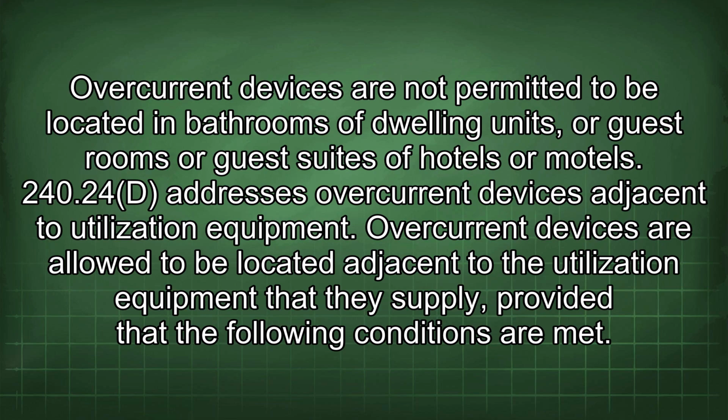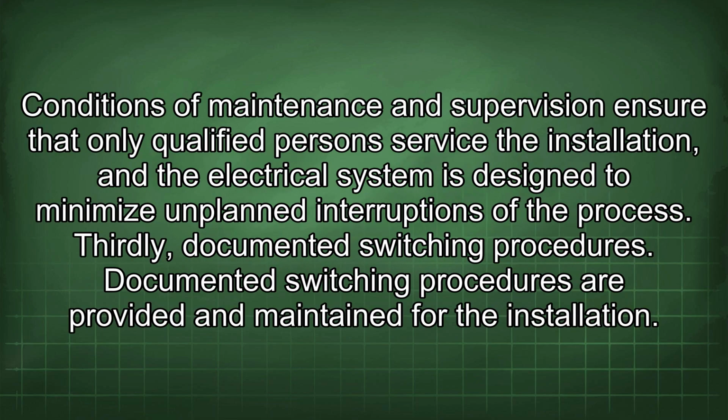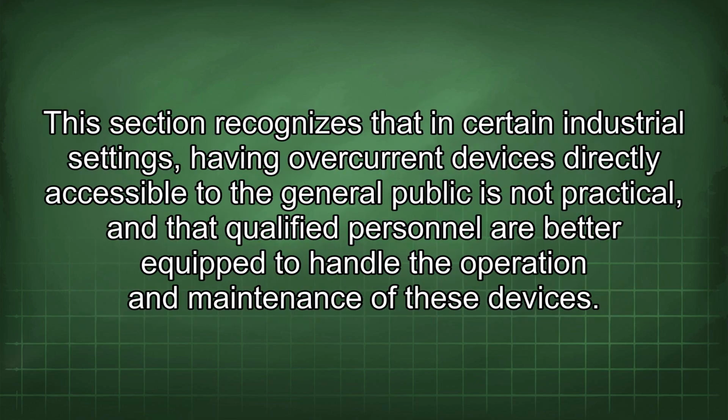240.24(D) addresses overcurrent devices adjacent to utilization equipment. Overcurrent devices are allowed to be located adjacent to the utilization equipment that they supply, provided that the following conditions are met. Firstly, qualified persons only. Only qualified persons must be able to access the overcurrent devices. Secondly, continuous industrial processes. Conditions of maintenance and supervision ensure that only qualified persons service the installation, and the electrical system is designed to minimize unplanned interruptions of the process. Thirdly, documented switching procedures. Documented switching procedures are provided and maintained for the installation. This section recognizes that in certain industrial settings, having overcurrent devices directly accessible to the general public is not practical, and that qualified personnel are better equipped to handle the operation and maintenance of these devices.